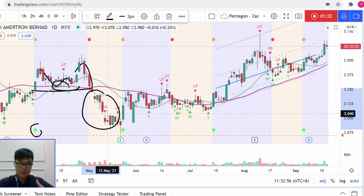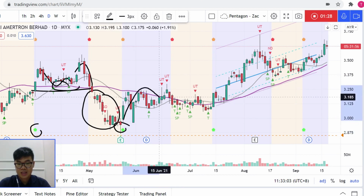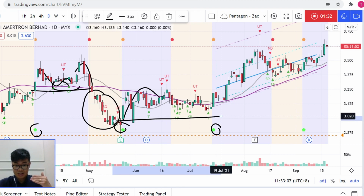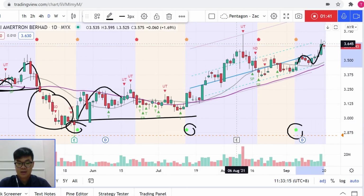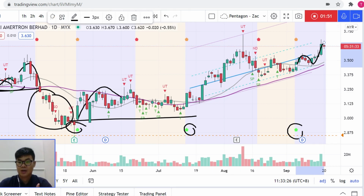Once it breaks below, it goes into a shakeout in this area, followed by another green pentagon. If you realize with these two green pentagons, the price most of the time tries to stabilize and trade above this area. Here's another green pentagon testing, and now heading to resistance. So whenever there is a green pentagon, you want to ensure that the price is trading above it, not below it, to ensure there's good support immediately coming into the chart.